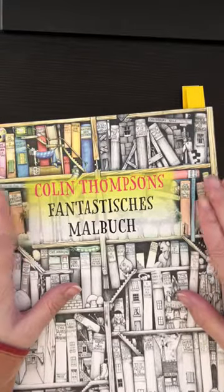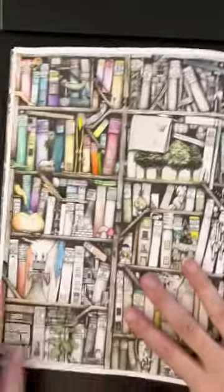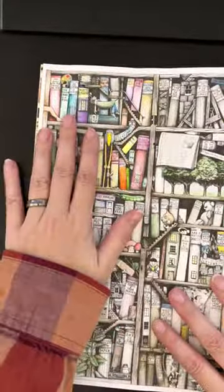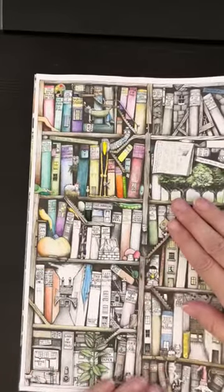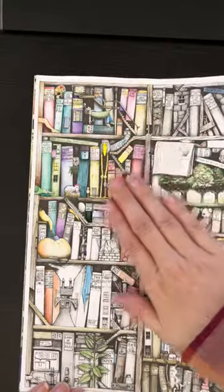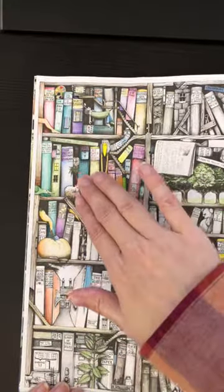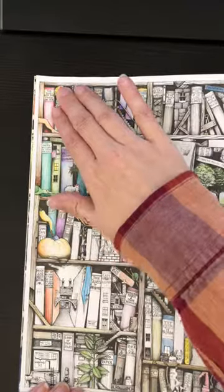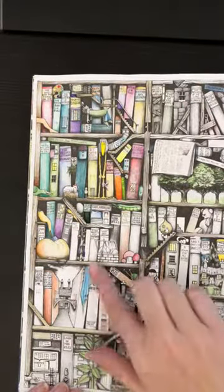Fantastisch Mabusch by Colin Thompson. Gorgeous, gorgeous book. Amazing, amazing illustrations. This was all... that feels like my Cotmans. Yeah. The Winsor & Newton Cotmans. The six colors. And I... no? That's not all Winsor & Newton Cotmans. That's other stuff, too. I don't know which.